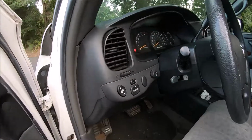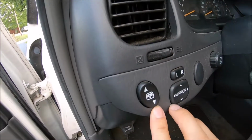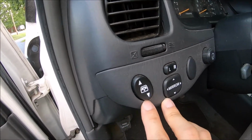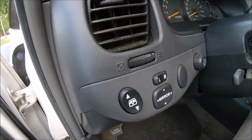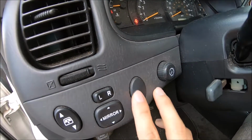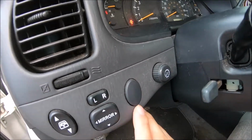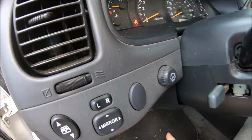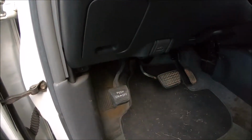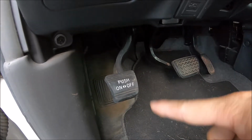And then coming to the left of your steering column, you do have your very neat rear window opener. And also your side mirror controls, along with a blank slot here. I guess this was supposed to be for something else. And then your dimmer switch. And then coming down, you do have your hood release, as well as your foot actuated emergency brake.